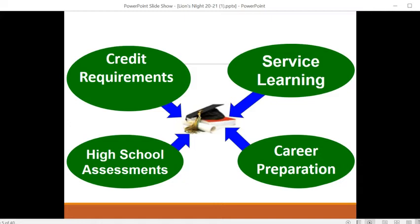There's 4 areas that you have to complete in order to graduate. Tonight, we're mostly going to focus on credit requirements. We're not going to talk about the other 3 too much. Just be aware, service learning, you need 75 hours in order to graduate, and that can be done anytime before graduation. Most of our students who went to Howard County middle schools have already completed this. So they do 25 hours a year for 6th, 7th, and 8th grade. So you're most likely complete that. If you went to a private school, out of county, homeschool, most likely you have not completed this. But don't worry, you've got 4 years to do it.